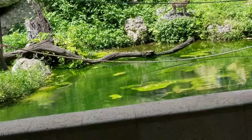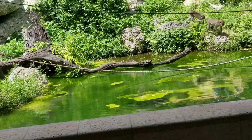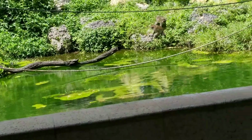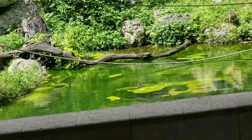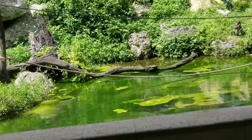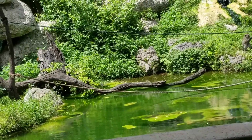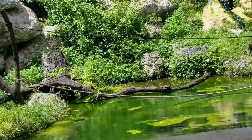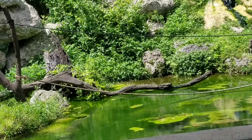How many are in this group? Each troop has approximately 20, maybe give or take a few. Do they ever go to the other troops and try to get their food? If they do go to the other troops to try to get their food, they'll be fighting. They all stay in their own area.